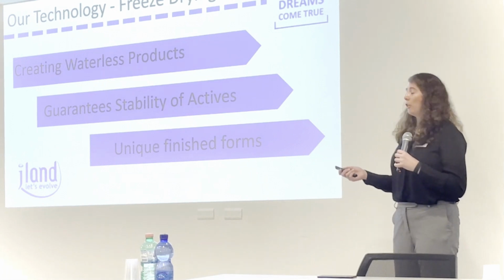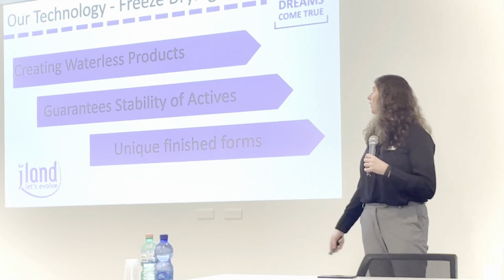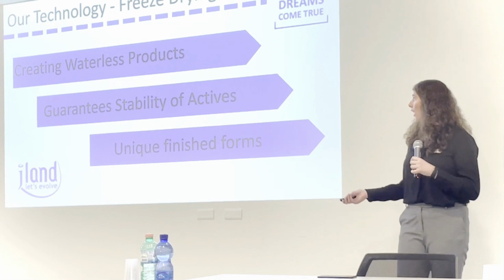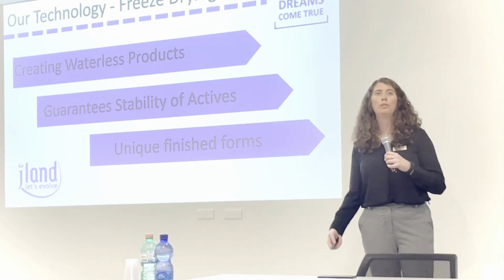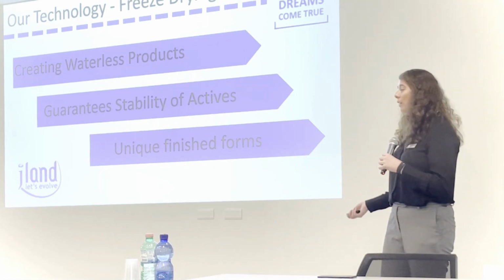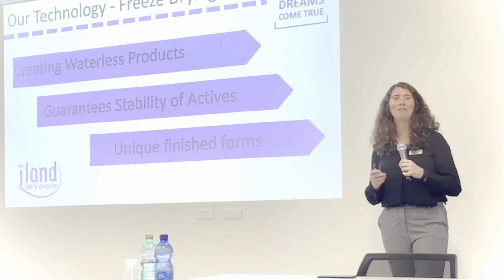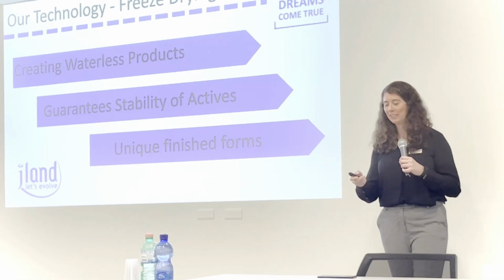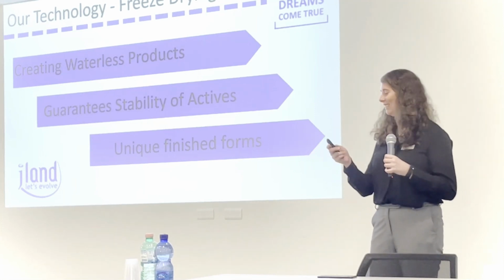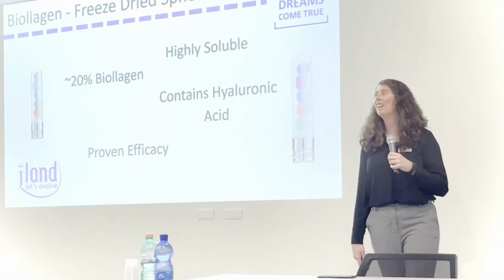So the other technology that we use for our finished forms is freeze drying. So we create waterless products, guaranteeing the stability of the actives through the freeze drying process, and produce some unique finished forms, which I hope you've all seen by now, in the form of the Biologen spheres. There's that on the table over here. There's a picture of them up there.